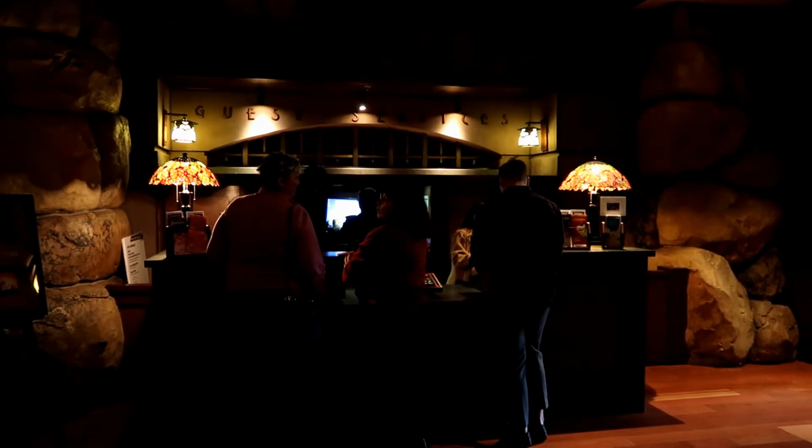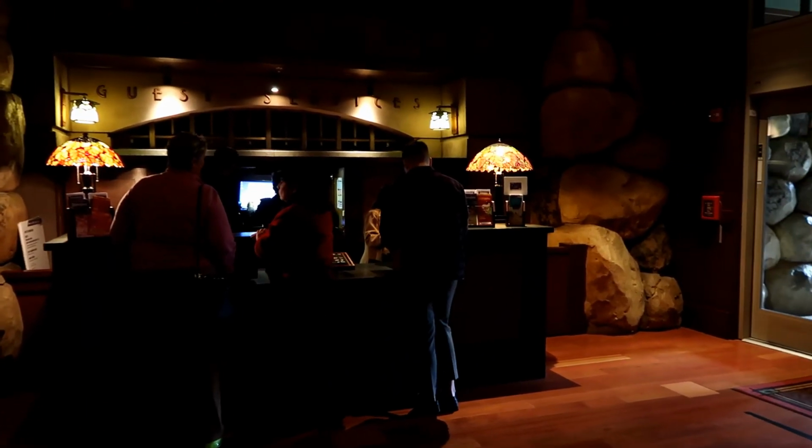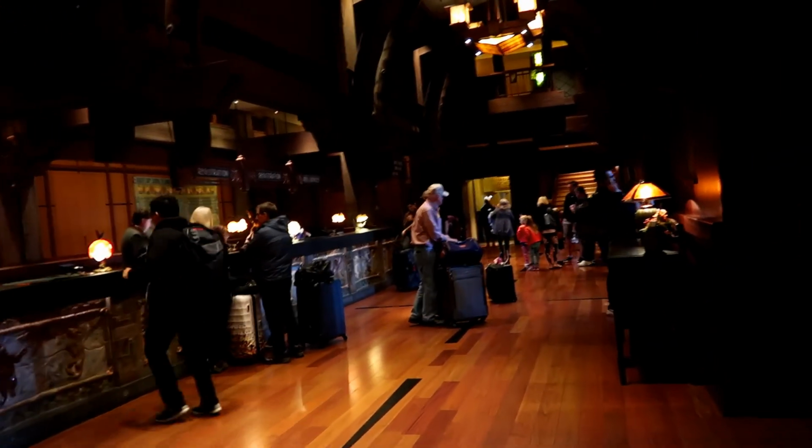Here's guest services. So if you don't already have park tickets and you're staying here, you can buy them here. We're asking any other questions. Registration and bell service is down this way.